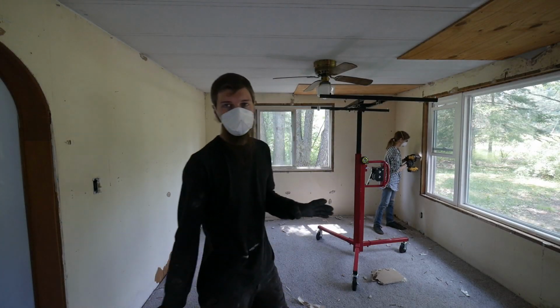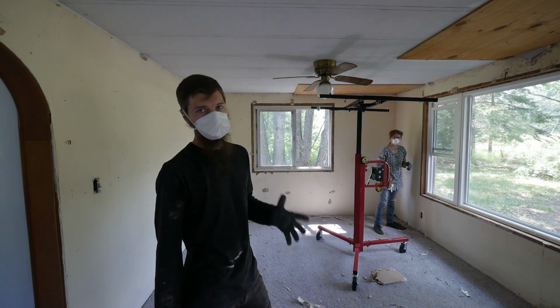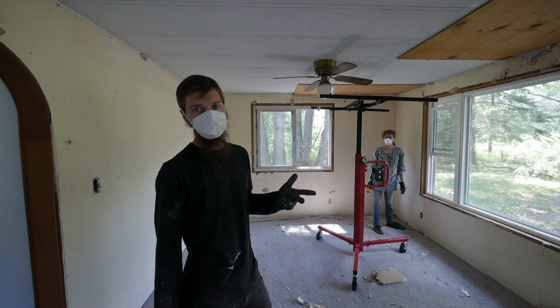That is it. Drywall is done. We're down to the paneling. And hopefully the paneling comes off pretty smoothly. It's glued and stapled, but it does come off.